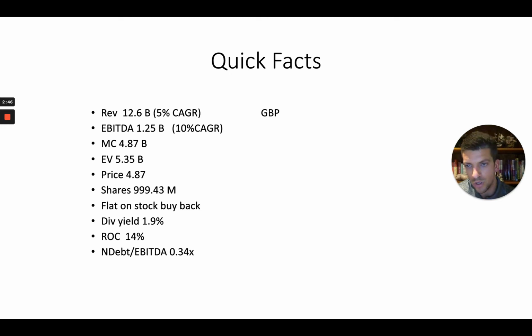Price as of recording is £4.87. Shares just under a billion. Been flat on the stock. Buyback: they did buy back about £3 million worth, but not too much, just to bring it under a billion, it looks like. What they did last year, though, was pay down, I believe, around £888 million in debt.